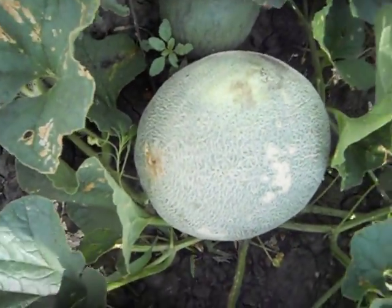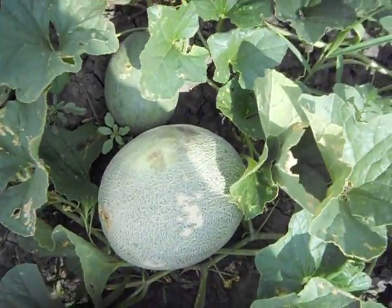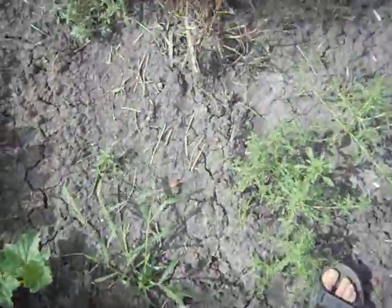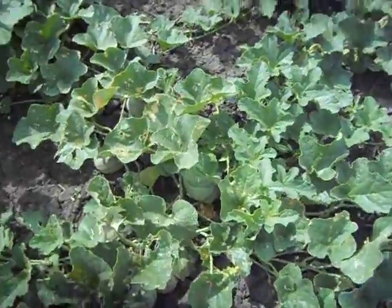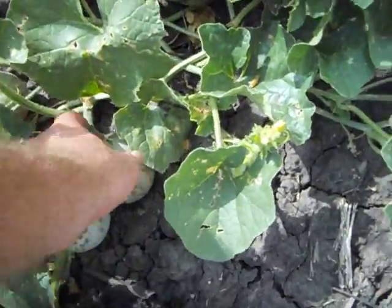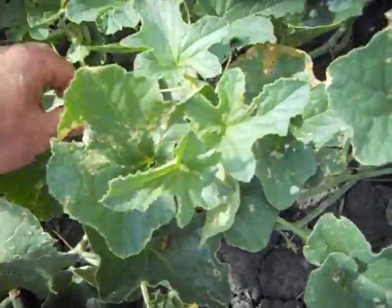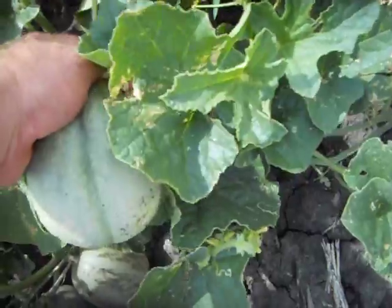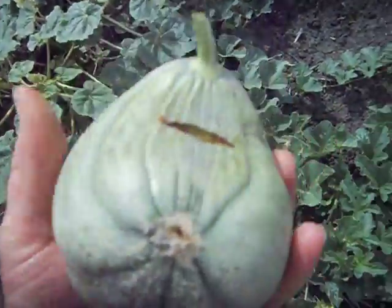When they get to this stage is whenever everything wants it. This is whenever they get ready for the rabbit thieves. There's a bunch of little ones on here. Now this one's split because we had a shower the other day, and I'm just going to pull it off. See, this one wasn't going to be anything that we could market anyway.